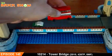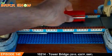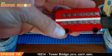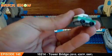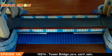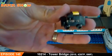And you will see, too, I have it on the right side. Being from America, we drive on the opposite side, but I remembered over there they do not, and it's going this way. And all the vehicles just have the little black studs for the tires on these, and the cars are small, and that is because it is to scale with the rest of the bridge. You get the yellow truck here, and then you get the black vehicle here. So, not bad.